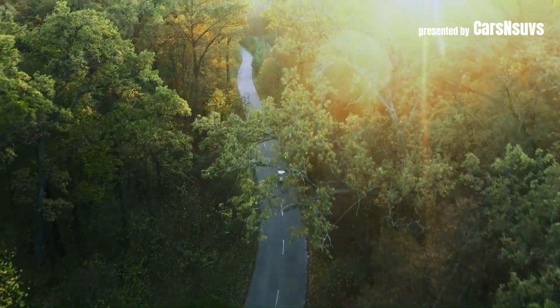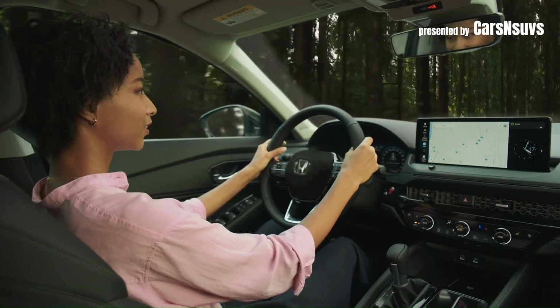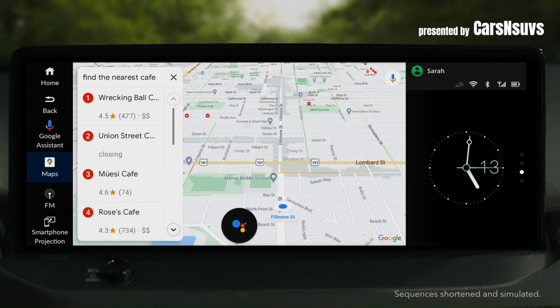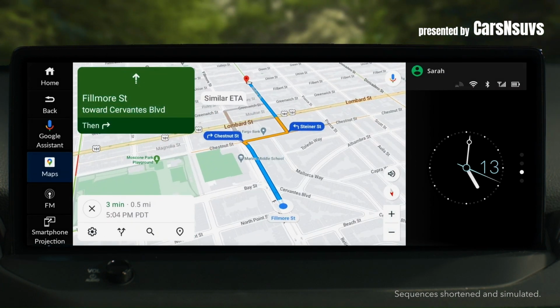In your Honda with Google built in, just talk to Google for hands-free help. Hey Google, find the nearest cafe. Simply use your voice to find the route to your destination, so you can keep your eyes on the road and your hands on the wheel.